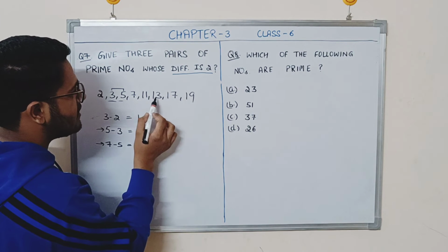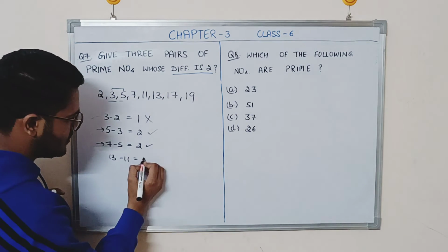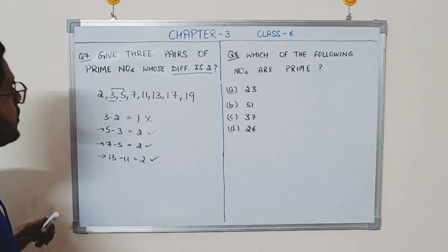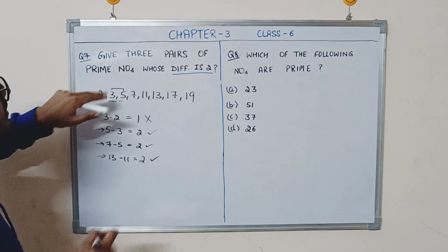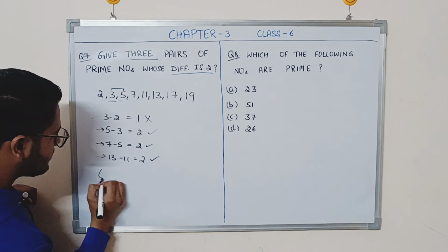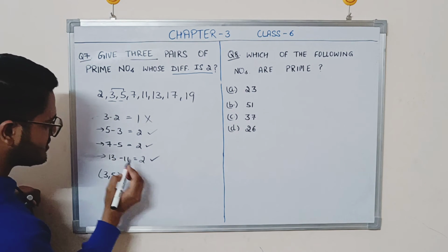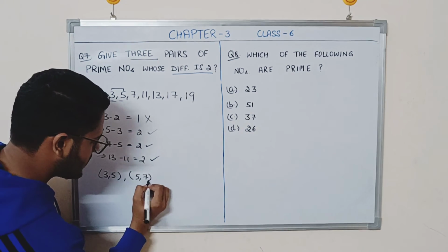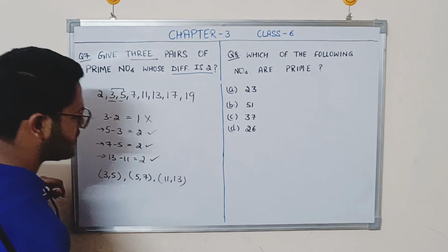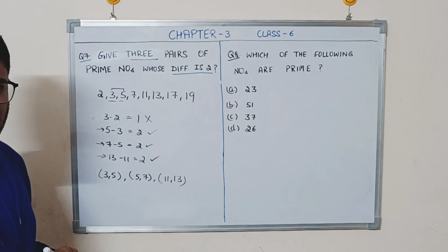And now try 13 minus 11. 13 minus 11 is 2. Again, this is what we need. So the number of pairs we needed is 3, and we have 3 pairs, which are 3 and 5 from here. Second pair is 5 and 7. Right? And the third pair is 11 and 13. So this way we found the 3 twin prime number pairs, right?